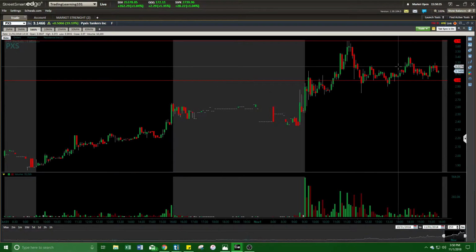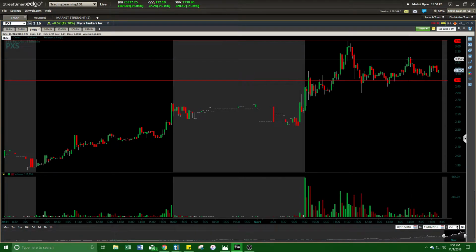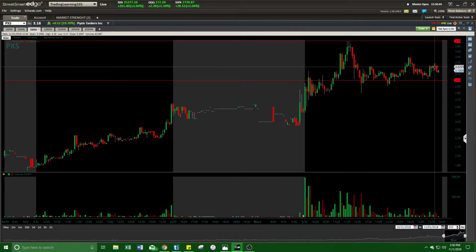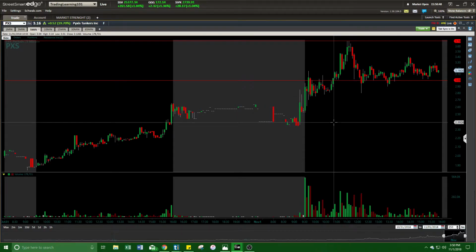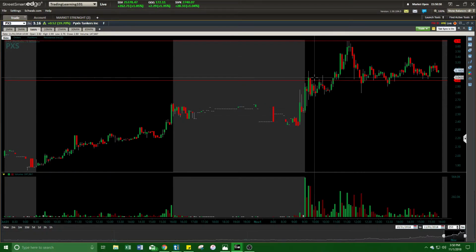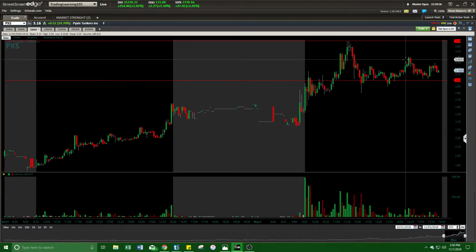That to me kind of looks like a head and shoulders. You got your shoulder right here, got your head right here, and that's a shoulder right here. That's a bearish pattern. Same thing here, kind of. You got your shoulder here, you got your head here, and you got a shoulder either here or here.